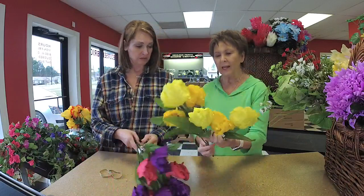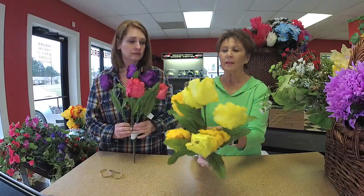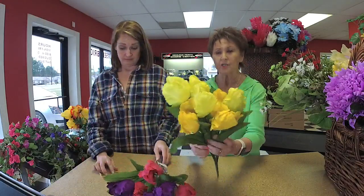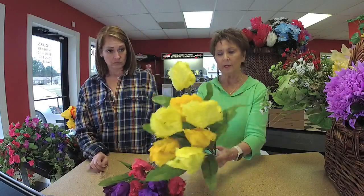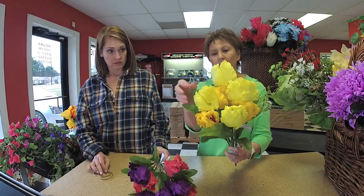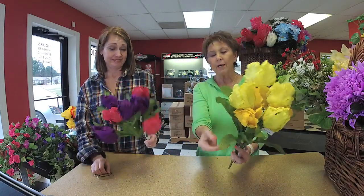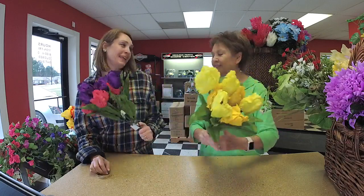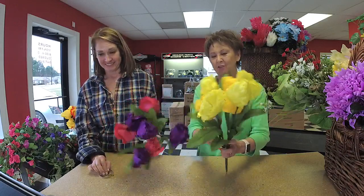Tulips. I love tulips. On the tag, it says yellow orange. It is not orange. It's just 2 shades of yellow to me, a yellow and a golden yellow. They're all silk, or of course I guess that's really a polyester material. It's fake, synthetic, permanent. But the leaves are silk.